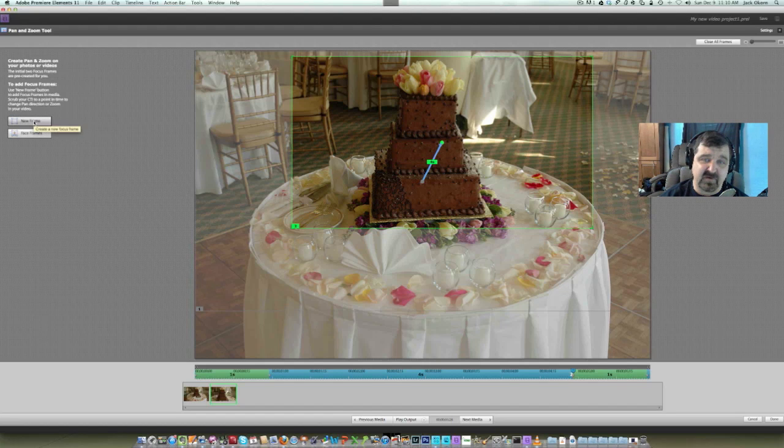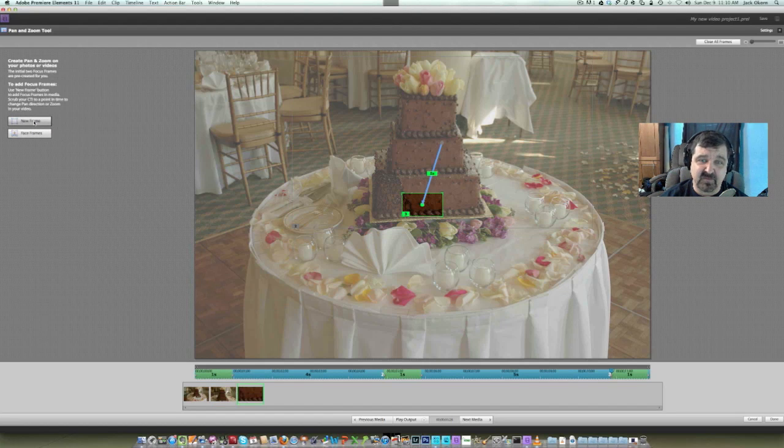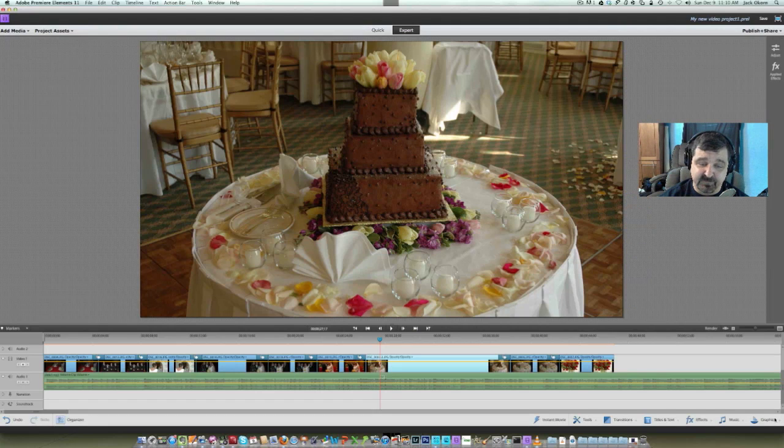Let's add a new frame. This would be frame number 3. Here's frame number 3. Again, let's blow it up. And this time we'll just pull on these flowers at the top. So let's give it a little bit of room. Right about there. And we'll hit done.